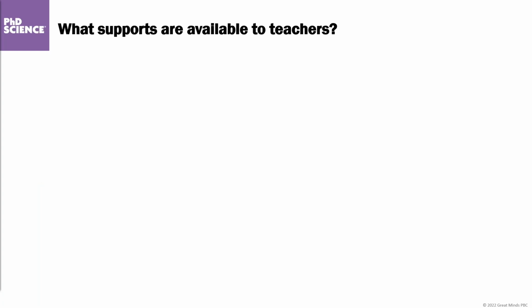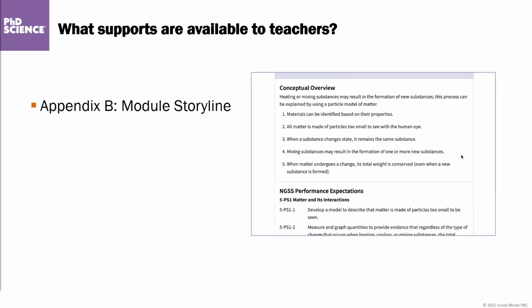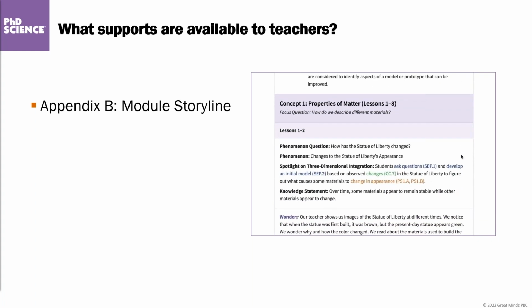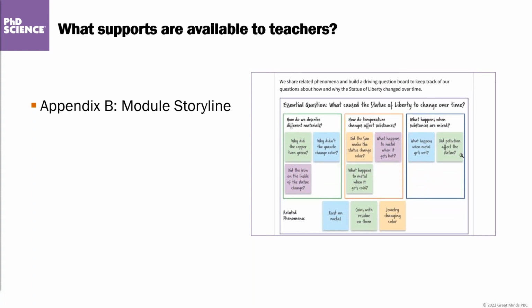So we've gotten a lot of information today, but don't worry because PhD Science has it all mapped out for you. But if you're wanting to see it for yourself, here are some resources available for you to utilize. If you'd like to unpack the knowledge built within a module, we recommend starting with Appendix B, the module storyline. In this resource, teachers can see how student knowledge is uncovered during the course of the module. You can see how the anchor visuals are created and updated with new knowledge, and you can preview knowledge building investigations and get a sense of the overall student experience.